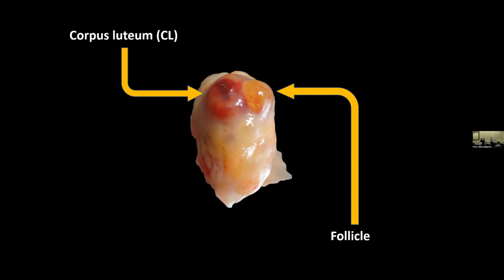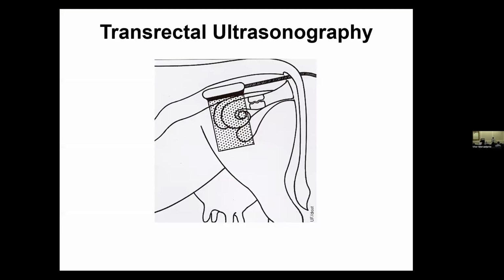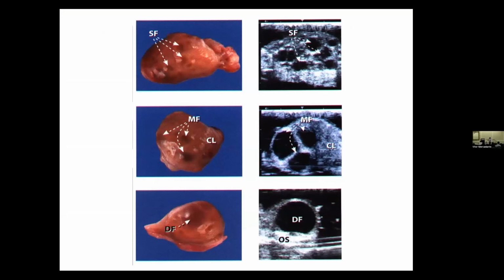Knowing these two structures and knowing how they change across the estrous cycle is what allowed us to figure out how to manage them so that we synchronize estrus and we can predict when estrus is going to happen in the cows. That was done through many years of transrectal ultrasonography, which started to become more popular in the 80s. With ultrasonography, you're able to observe the ovaries, and we realized that there were small follicles, medium follicles, and dominant follicles. These follicles grow, that means increase in size, and regress, decrease in size, in a dynamic and predictable fashion.